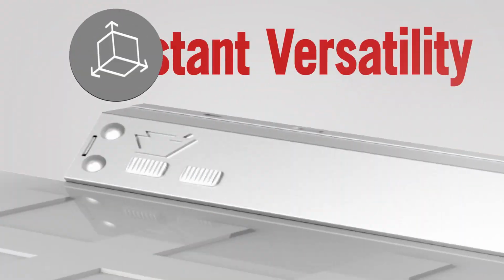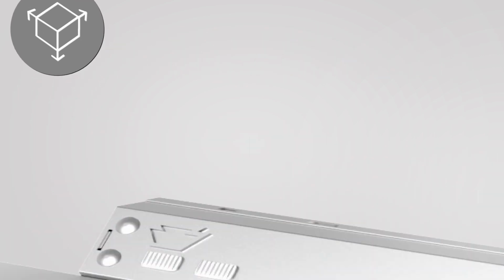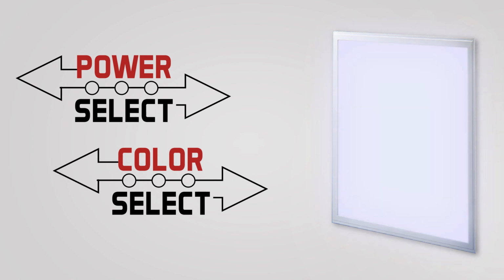You'll appreciate their instant versatility with power select and color select switches that allow you to quickly select between 3 lumen outputs and color temperatures. This versatile feature, available in select models only, enables distributors to stock less SKUs.